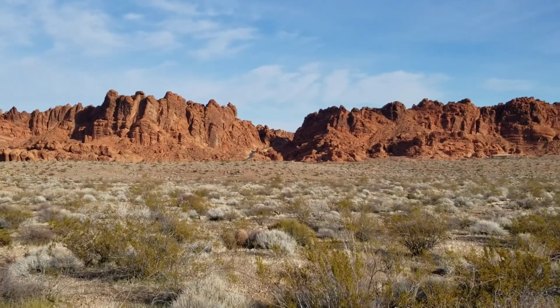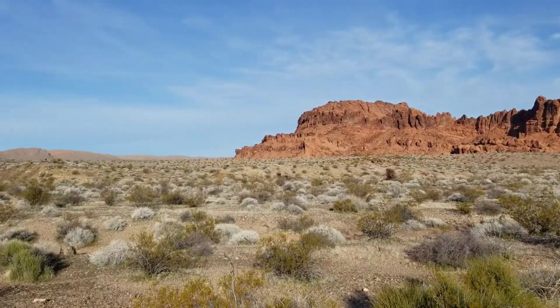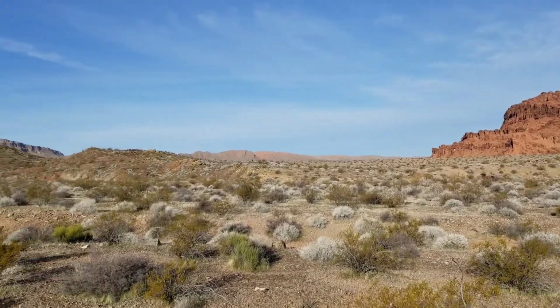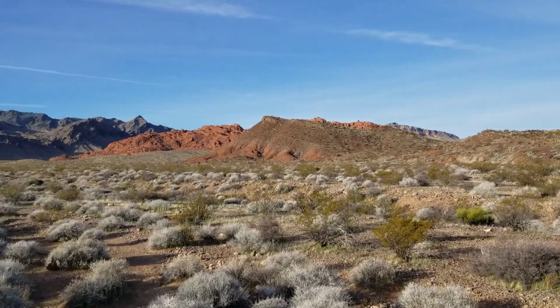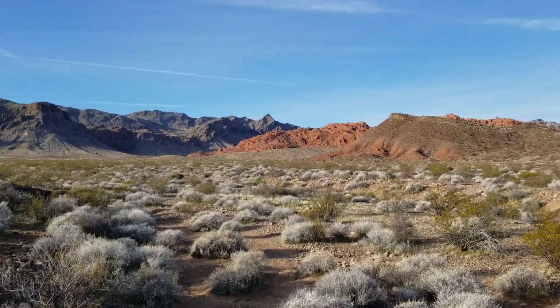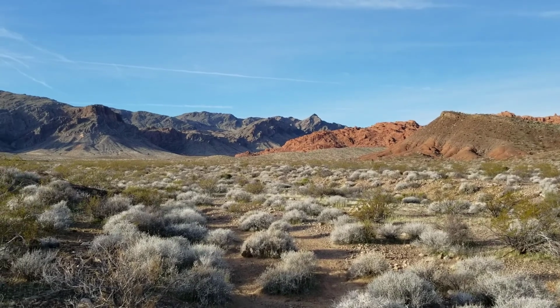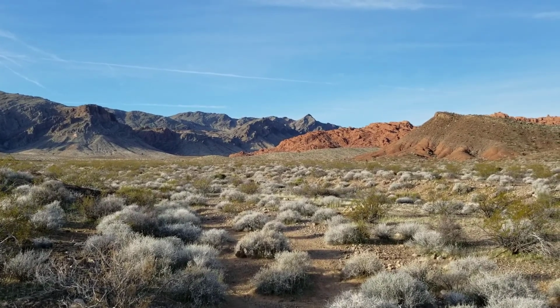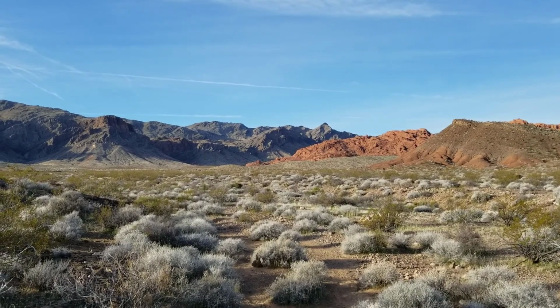And let's give the rest of the 360-degree view. We came from between the red rocks in the center and the brown mountain border of Valley of Fire State Park.